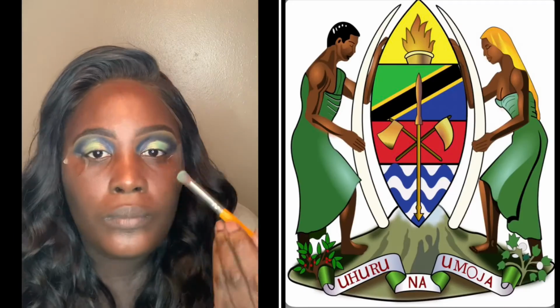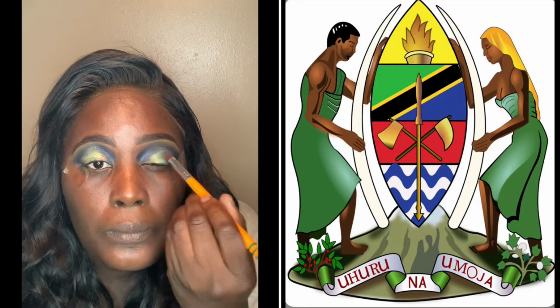Tanzania's coat of arms was designed in 1961 by Mr. Jeremiah Wisdom Kabati. The golden portion represents the minerals in the United Republic.